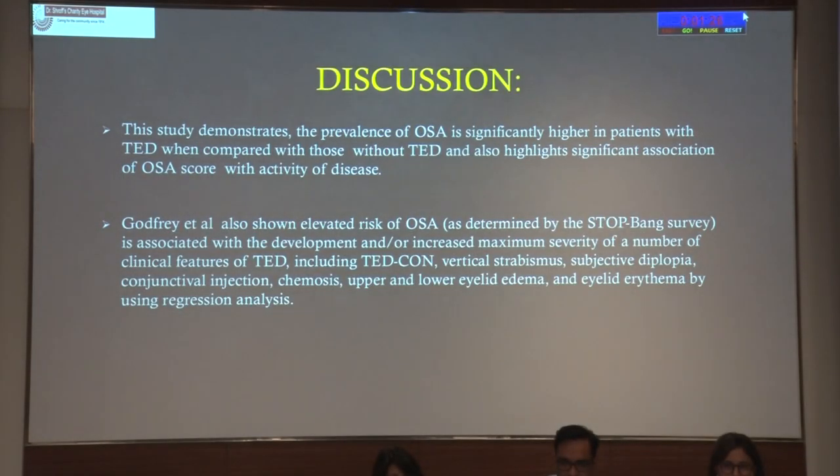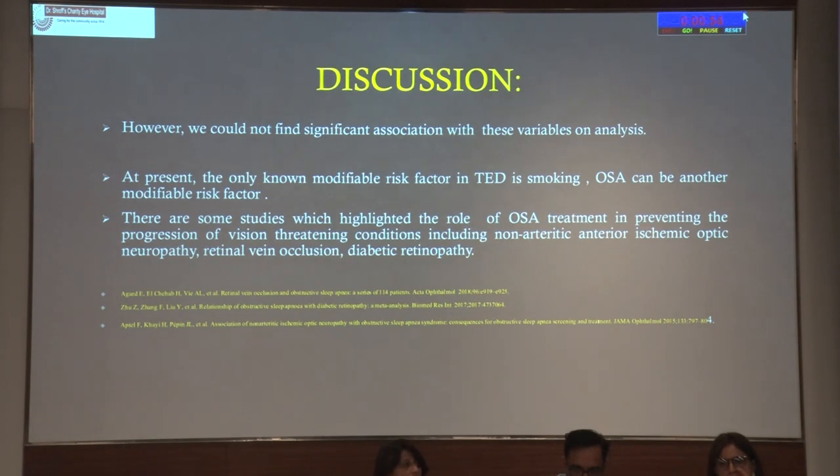Coming to the discussion, this study demonstrates that the prevalence of OSA is significantly higher in patients with thyroid eye disease compared to those without thyroid eye disease, and it also had a significant association. Godfrey et al. have shown that OSA is associated with the development and increased maximum severity of clinical features like thyroid compressive optic neuropathy, vertical strabismus, diplopia, conjunctival redness, chemosis, upper and lower eyelid edema, and eyelid erythema, using regression analysis. However, we could not identify any clinical features with significant association.